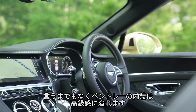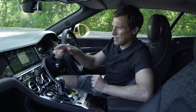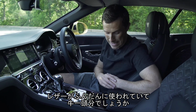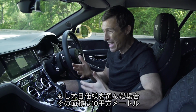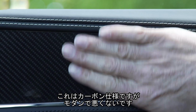Needless to say, the inside of this Bentley is absolutely fabulous. It's a really luxurious place to sit. There's so much leather everywhere. In fact, I think there's a whole abattoir's worth of cows in here. Poor cows. Now, if you have wood veneers, the actual amount of wood is 10 metres squared, which is a big area of wood, although this hasn't got wood, this has got the carbon fibre, and I quite like it.